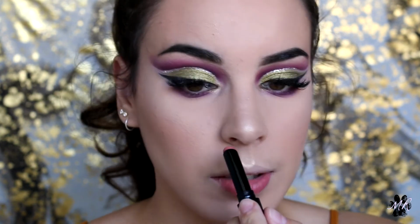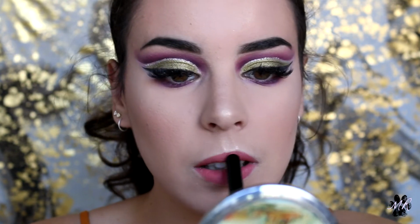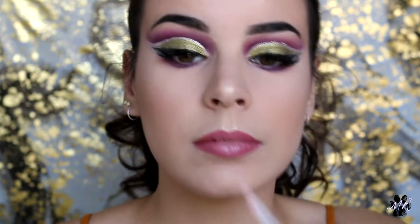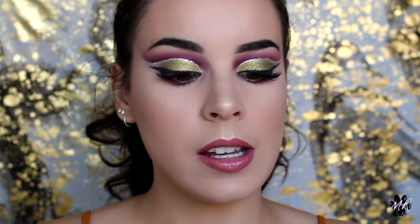Oh, wow, that smells so nice. Okay, so that is actually a really good lipstick. I don't mind it. It's a tiny bit sticky, like a little bit, but it's very comfortable on the lips. I'm actually gonna stick a lip gloss over the top of this because it's just a bit too matte. What has happened to the lighting? So I don't have a finishing spray, unfortunately, but I'm just gonna go in with one of mine. I'm just gonna spray that all over.